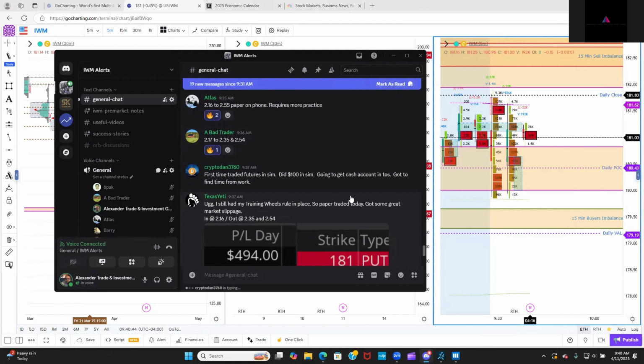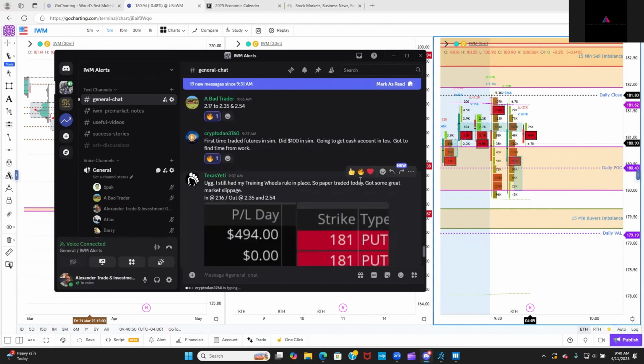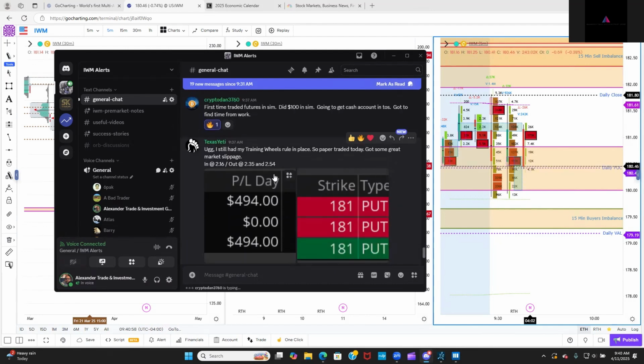Traded futures and Sims. Did $100. Okay, cool. Paper traded today. Got some good slippage. Nice. Yep. 216. So most of y'all got the same or better entry.